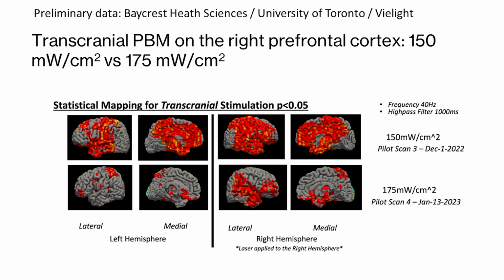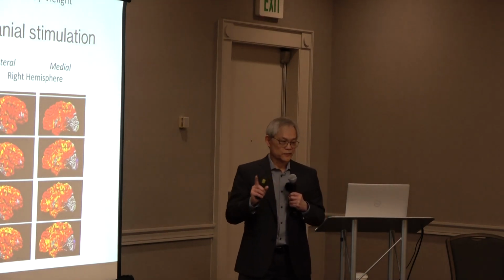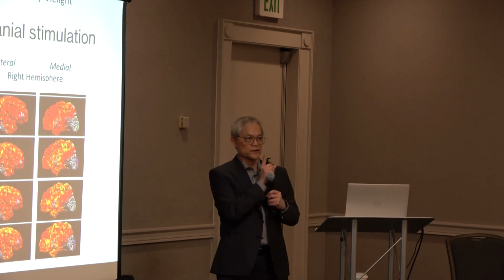Then this is another way of looking at it, just differentiating between 150 milliwatts and 175. That difference of 25 milliwatts seems to matter. This is blood flow? There's both blood oxygen level dependent imaging. It's quite close to blood flow. So power density matters.